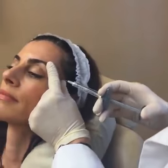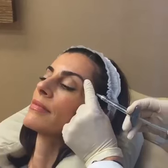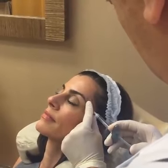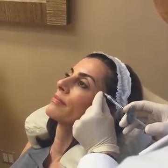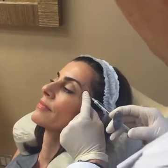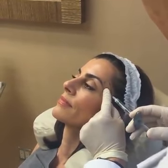Here we go for the next side. Ready? Mm-hmm. There we go. Feeling okay? Feel fine. Nice and slow. Where we inject way down deep, there aren't any blood vessels. So it's a very, very safe place to inject.